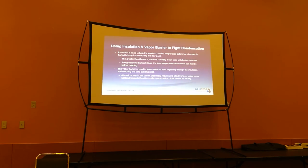So insulation and vapor barrier, we just talked about this for a bit. The greater the difference in temperature from inside to outside, the less humidity it can handle before it starts to drip. Vice versa, the more humidity, the less temperature difference it can handle before it starts to drip. So the insulation keeps the temperature difference down so it can handle more humidity before it drips. The vapor barrier is just there to keep the moisture from going up through the insulation, hitting the roof, and dripping down anymore.